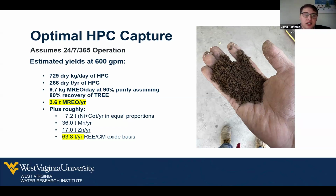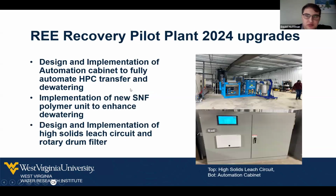per year. Additionally, we would be looking at 7.2 tons of nickel and cobalt, 36 tons of manganese, and 17 tons of zinc per year, which are all critical on the critical minerals list provided by the United States. So we would have a grand total of 63.8 tons per year of rare earth and critical mineral oxides that could be products produced from this single site.